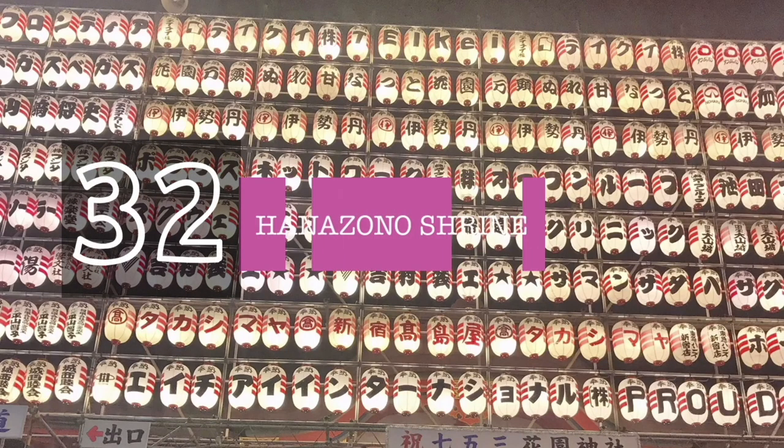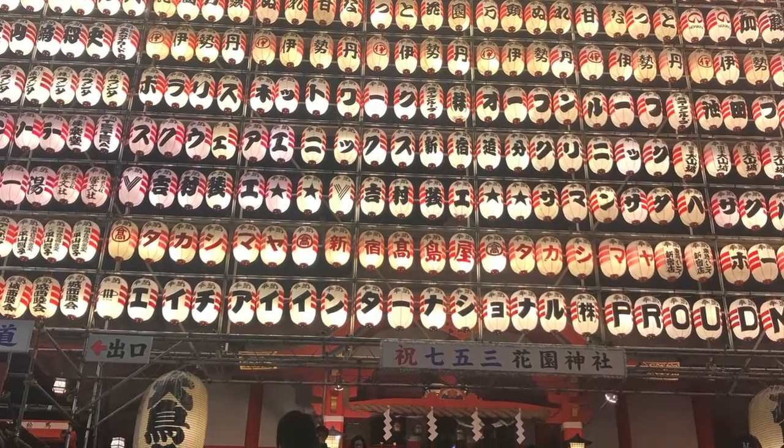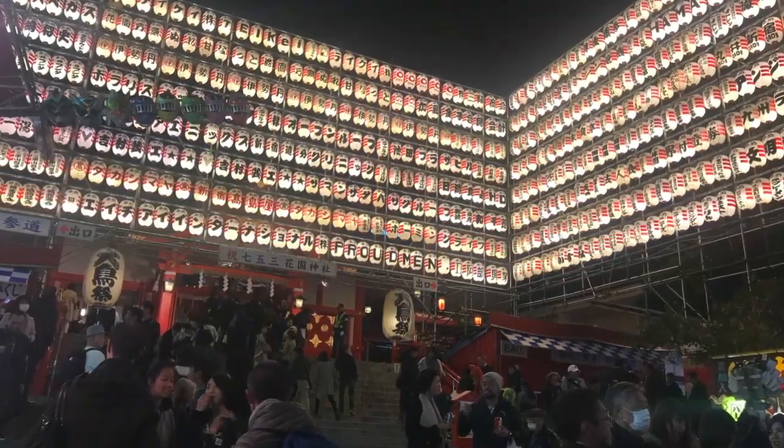Hanazono Shrine. It's a smaller shrine located in the heart of Shinjuku. Go on the weekends so you can catch the flea market. Why not kill two birds with one stone?